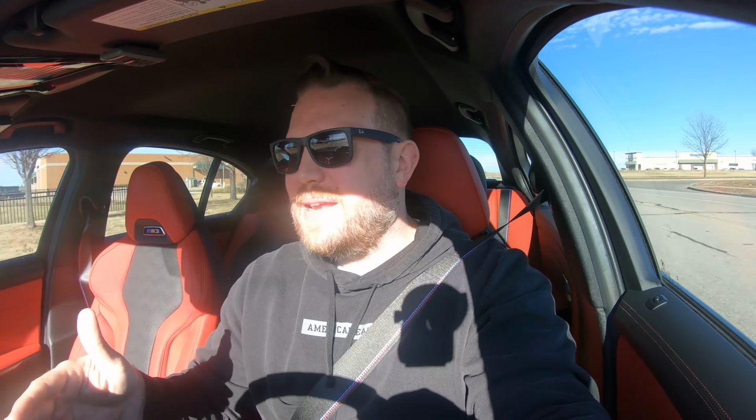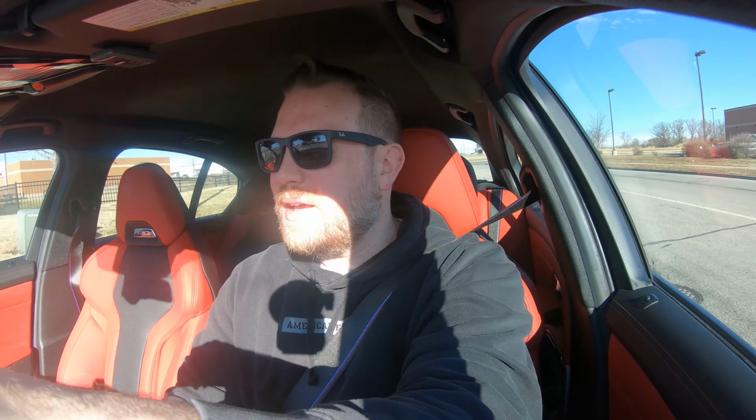So how does driving this compare to the X3M that I had for 6 months as a daily driver? I'd have to say this is quite a bit more driver focused. You sit lower. The X3M didn't handle badly, but I like the seating position on this one a lot more. It just feels faster because it's smaller and sits lower.